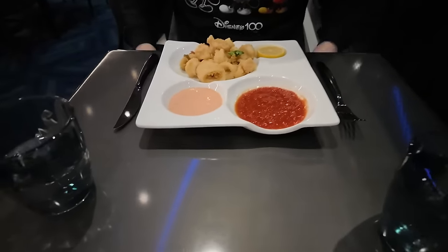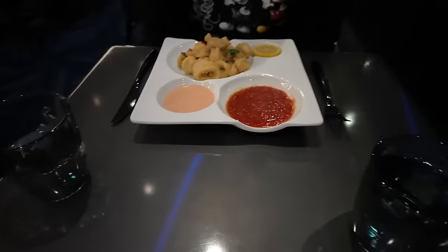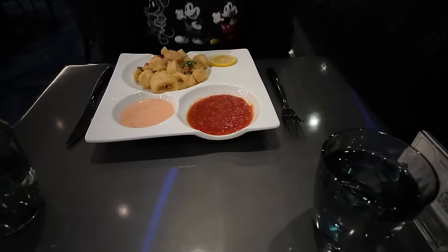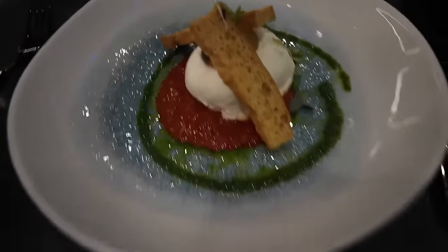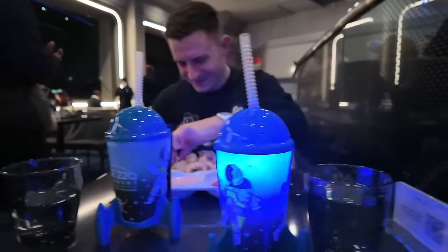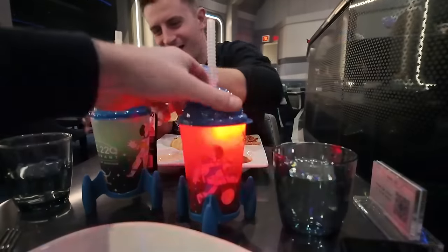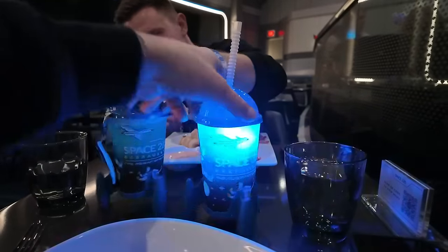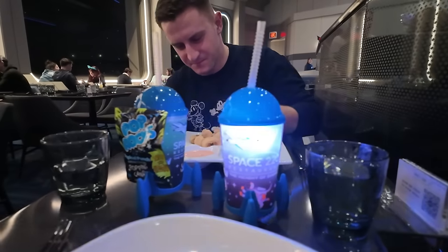Starters have arrived. Max has got the calamari. What's this sauce? It's like a tomato-y sauce, yeah. And then I've got the whipped burrata. Like I feel like a child now. I feel like I should be a kid. Do we take these home? Are these ours? Even here, yeah.